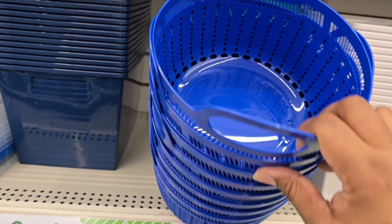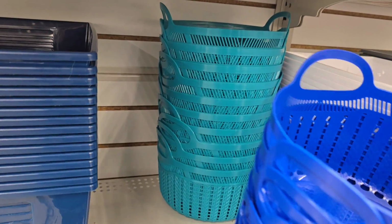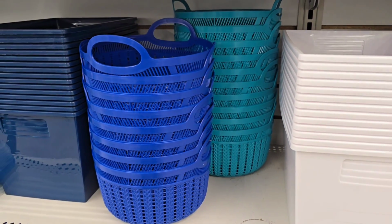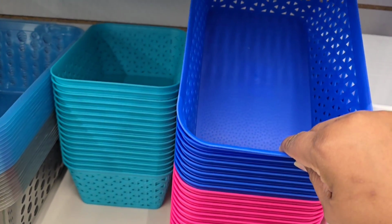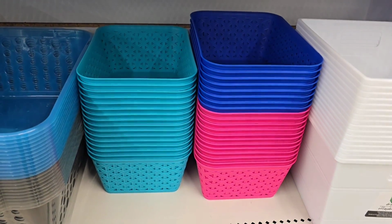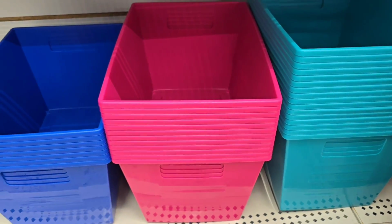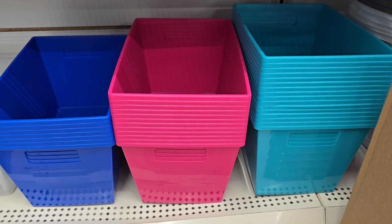Now, I really do love these round baskets, especially for under the sink or on a shelf. They're just aesthetically pleasing, and I love all these colors that they selected for this collection. Now, they do have a different kind of weave on some of these, so you want to look closely to see which ones you really want. And of course, those classic locker style bins are always also available when they come out with a new collection.